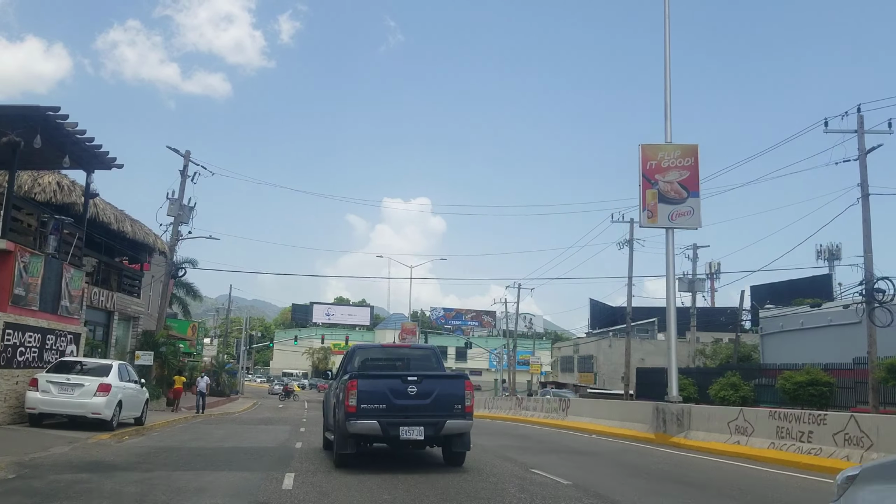Alright, so this is the Barbican Square now. If we turn left here, we go into the Jacks Hill area. And Barbican Road is going to take us all the way up to the Ligonier area.